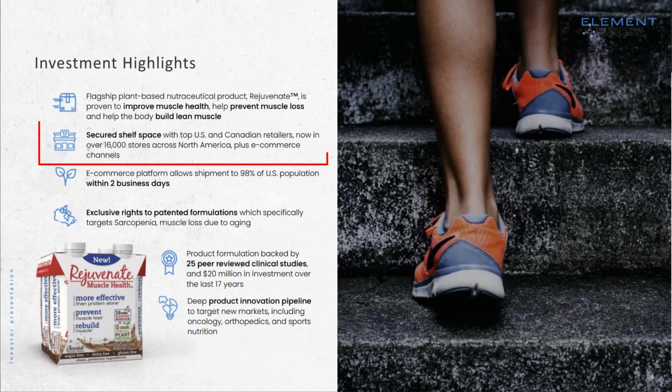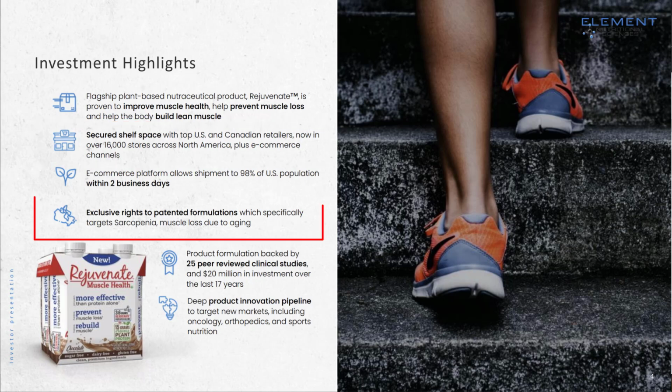Next on the list, they have purchase orders and shelf space in some of the top US and Canadian retailers that I mentioned early on in this video, and over 16,000 store locations currently hold their product. Not only this, but their product is actually patent protected, so they actually have the scientific proof and then they have the patents to go with it so that no one can copy their product.